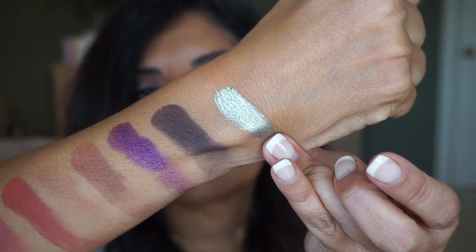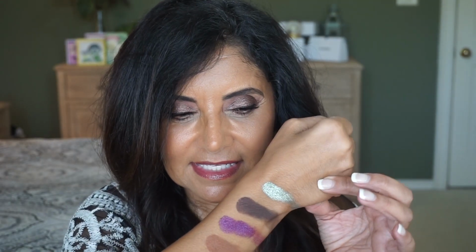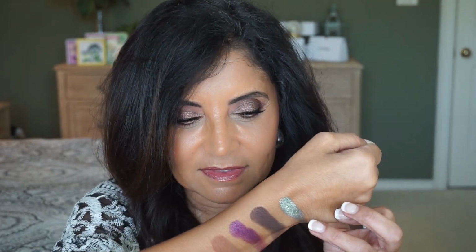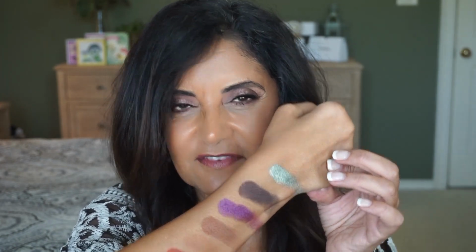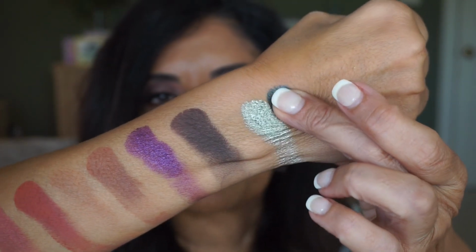Now the last two shades are the shades that I use for the look that I'm going to show you. This one is Sunflower. Very pretty. It's kind of like a sea glass shade. It's funny how they named this one Sunflower since it's not yellow. Because I see more of a, well, maybe I do see a little hint of yellow, but it's more like a seafoam green is what I see. And then the last one is Primrose.